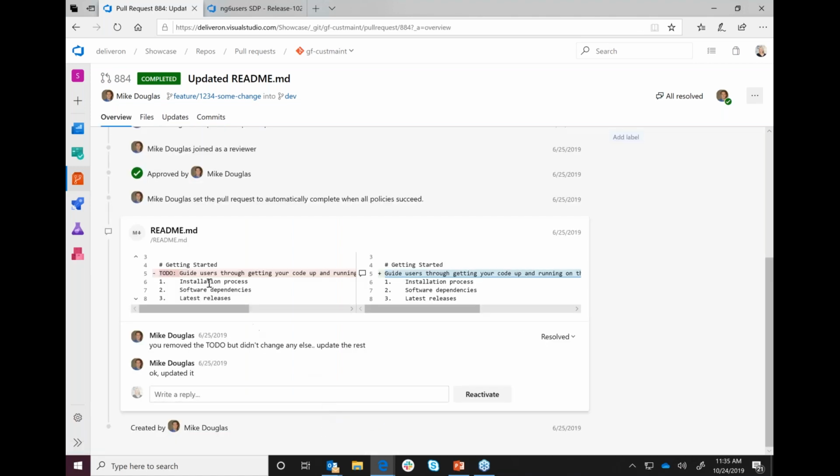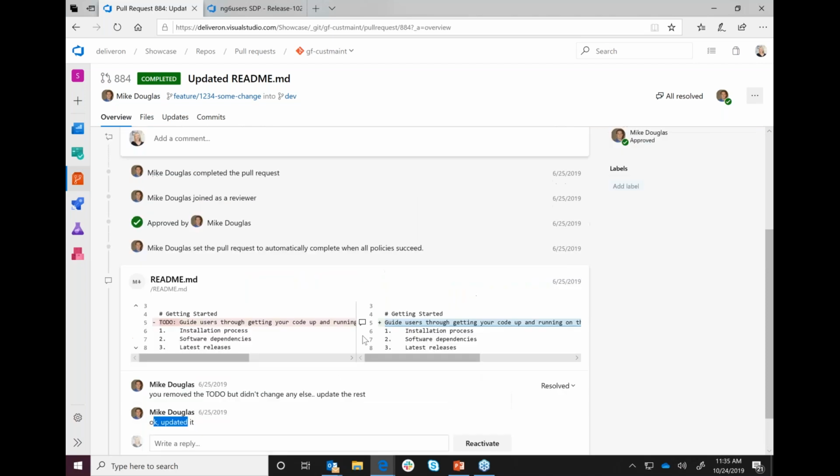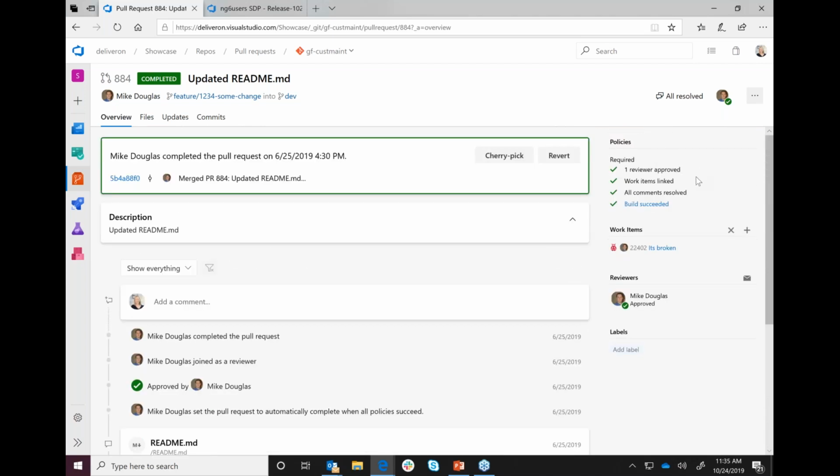In addition, if there is something that does not seem right, the reviewer can add a comment here and send that back to the original developer who was making those changes. In this situation, Mike was talking to himself. He had removed a to-do but didn't change anything else, and so then he went ahead and updated it. But then it's also up to the reviewer to mark that comment as resolved, or whether it's still outstanding. So you really cannot pass that step until the reviewer says, yes, this is resolved and I approve, and all of the other policies are met.